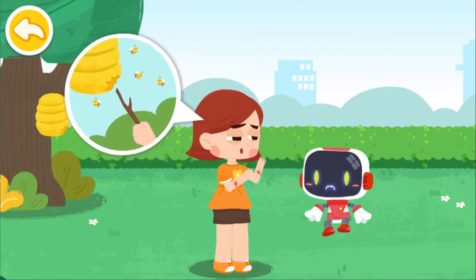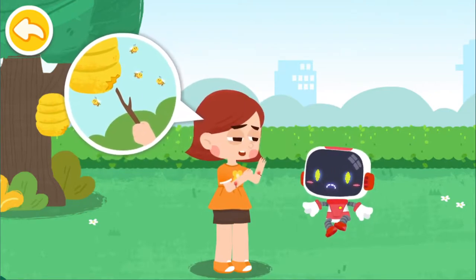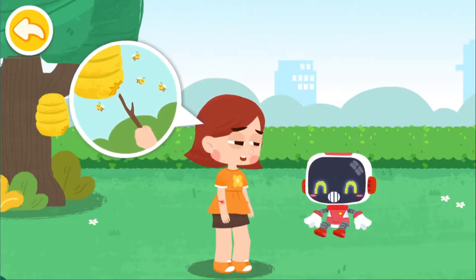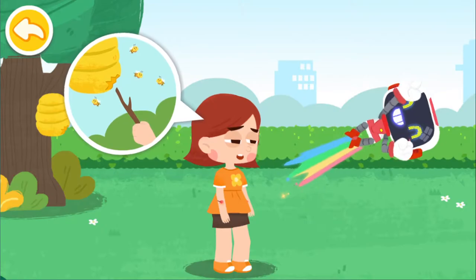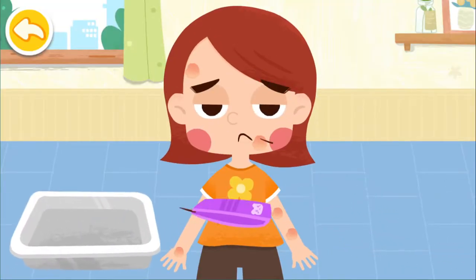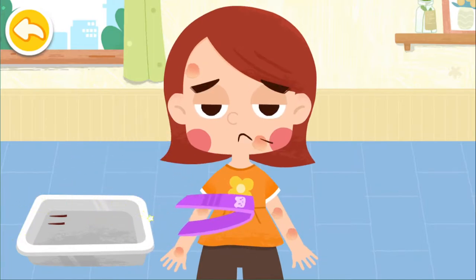I poked the beehive with a branch, and the bees are all out to sting me. Bees will attack intruders to protect themselves. Don't screw around with them. If you suffer from a bee sting, remove the bee sting with tweezers first. Remember not to squeeze the bee sting.